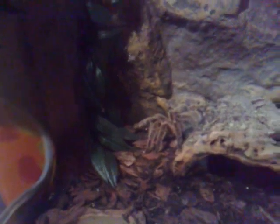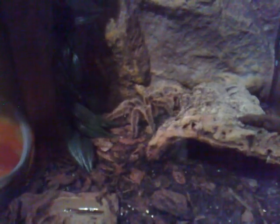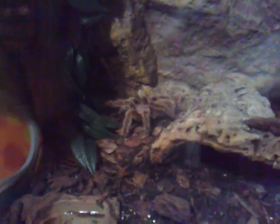Basically, tarantulas are pretty much divided, you can say, into two categories. The first category is calm and very docile, and this is one of them. Chilean Rose tarantulas are pretty famous because of their docile nature, and they can be absolutely perfect pets if you're a first-time tarantula buyer, if you want to experience having a tarantula in your house.